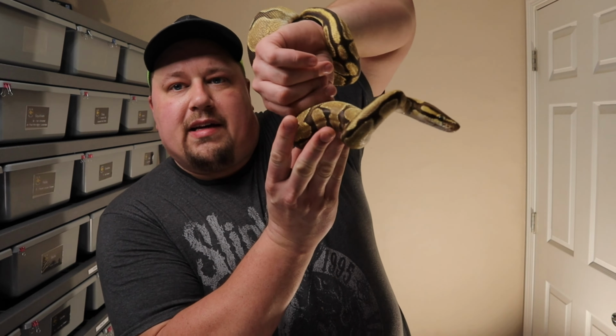Make sure you're keeping your husbandry in where it needs to be. You're following proper quarantine standards. If you bring a new animal into your collection, you're going to want to quarantine that animal for at least 4 to 6 weeks, I'd say, in a separate room if possible. And keep that animal on paper towels so you can look for any potential symptoms of these diseases.